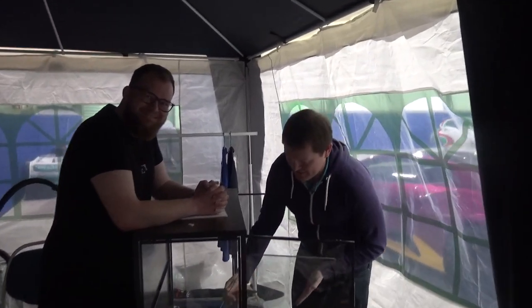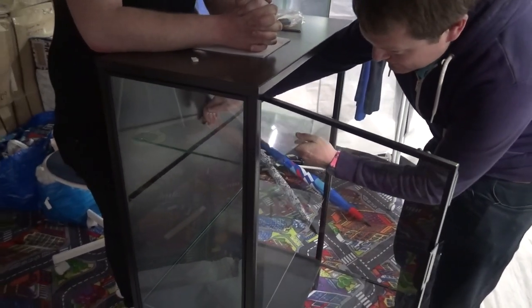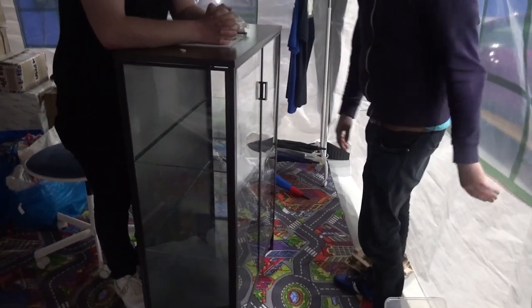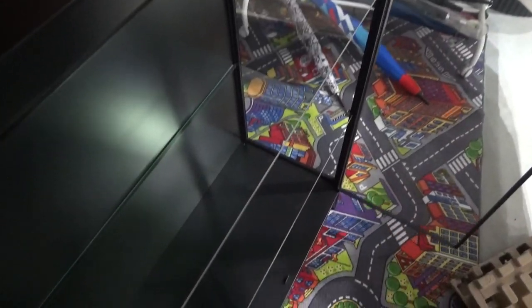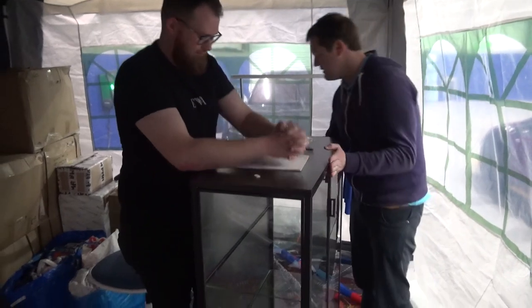This is the last piece. We've made it. The final piece of glass is going in. Oh, something's going to go wrong, isn't it? Probably. Hopefully not. Done. Oh, you know what did go wrong? Fingerprints. Oh, well, tell you what we're going to do. We're going to rotate it slightly.